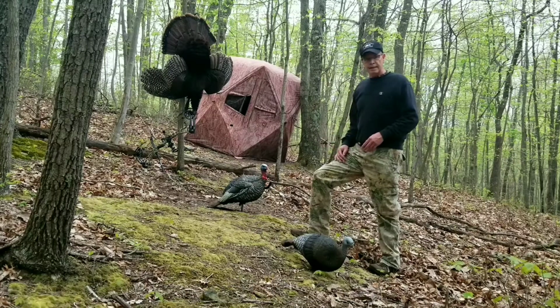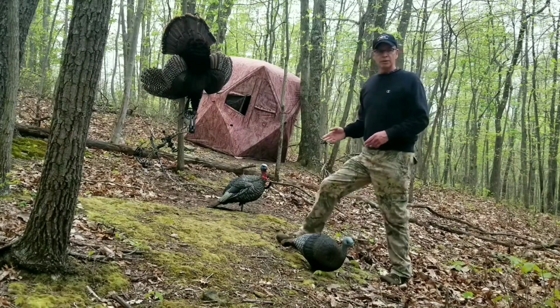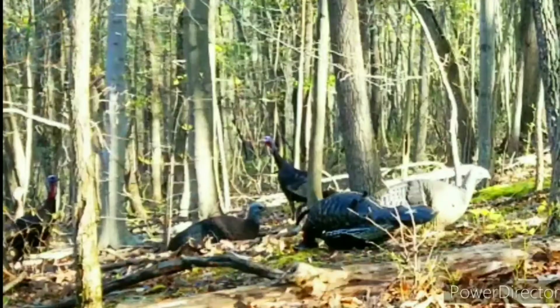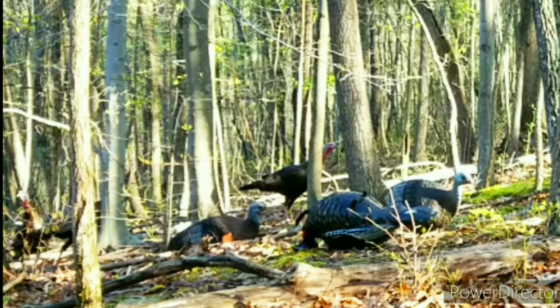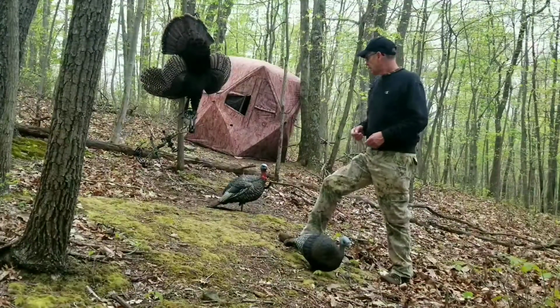I don't use a guillotine head, nothing wrong with that, but if I got one of them birds that sees something they don't like, once they get this close and try to leave, you may not get a shot with that guillotine head. I killed a couple of them as they was leaving. One time I had a bird spook and actually killed one of his buddies that was farther away. He was still 20 yards.